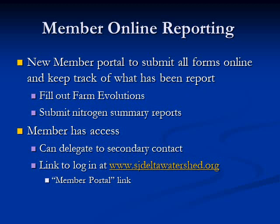So if you have somebody lease some property from you, or you want somebody else to fill out the paperwork for you, you can delegate it to a secondary contact, and they can go in there and actually fill out the portal for you. Again, the link is on sjdeltawatershed.org. If you haven't signed up yet, you need to click there. There's instructions on how to sign up. Once you follow the link to the main member portal, it'll give you the password and the directions on how to get in there.